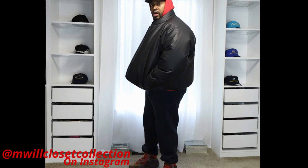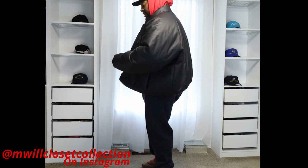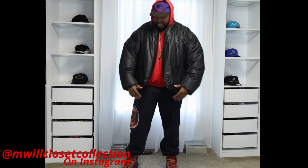Okay, here's the black. I do want this black in XL. But since everything's under retail right now, I might go ahead and buy it. Maybe send this one back and buy the black one under retail. But honestly, the black one is my favorite. The look of it, the feel of it, I'm telling you the feel of it, it's a thicker, not as thick as the red, but it's thicker. And I feel like I can see myself wearing this way more than the other colors.